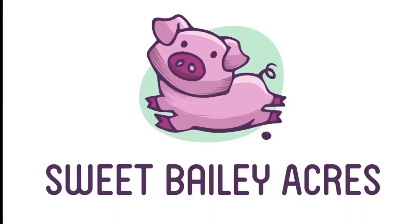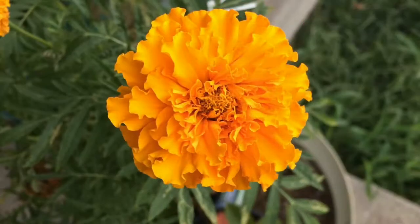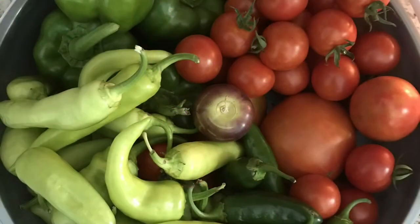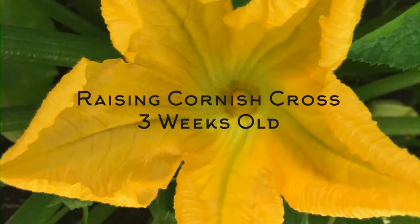Today's the day we get to move the chicks into their new coop. And so we've done a little prepping with it where we've added some sand to it. We've leveled out the ground better in there. We've kind of cleaned it out for them. And now we're going to get them out of their trough and go move them over into the chicken coop.